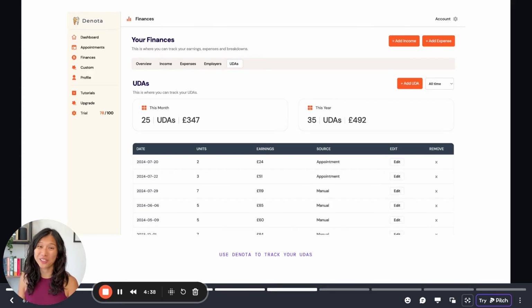So tracking all the UDAs that you've done across different practices, if you're working in a few, as well as the private income that you make, can get a little bit complicated.